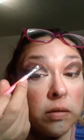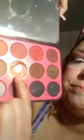So let's go back to... I'm having issues today. Can't open stuff. Alright, so I'm going to go with this color. I really like this color right here in the pink palette for BH Cosmetics. It's called Glamour, I think. That's what it says. Shoot, I don't know. Like I said, I can't see hardly nothing without these doggone glasses. So I'm going to go with that one on my lid here.